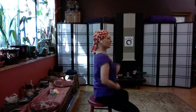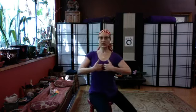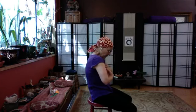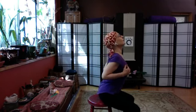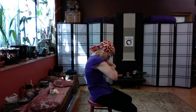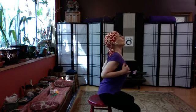Okay, let's sit back up, feel that suspension of the rib cage and the skull. And now we want to move the chest. So let's bring the fingertips together in the sternum. Exhale, the sternum reaches back so you really round the upper back. Inhale, let the sternum plump forward. Exhale, sternum goes back. The elbows can come forward a bit. Inhale, sternum rocks forward, elbows go back.